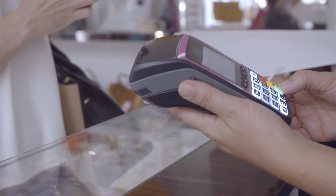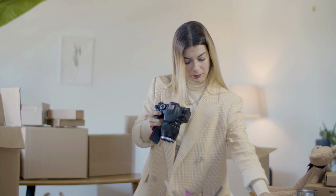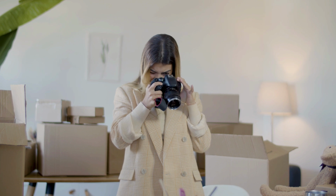Whether you're sharing on social media or showcasing a product review, the ProShot number 3 helps you present your gadgets in their best light, literally and figuratively.